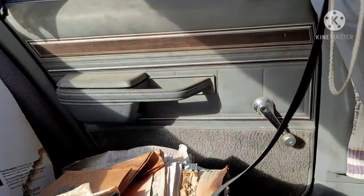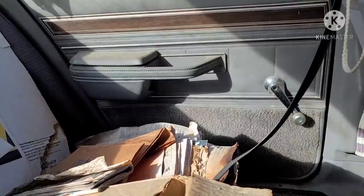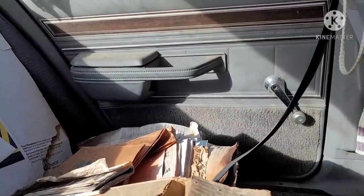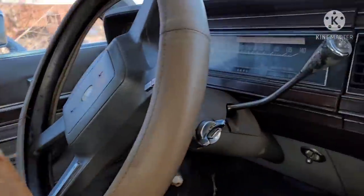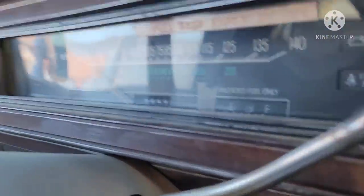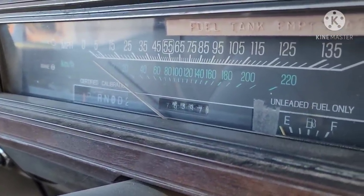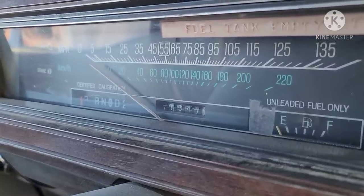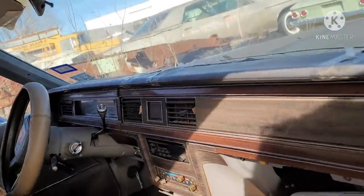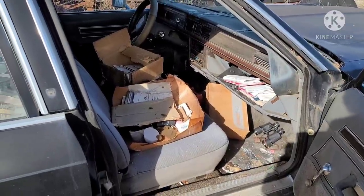But on to the true details, you can see there is no rear door handle to open that door. No handle, no rod inside, nothing. And move over here to the speedometer, you can see it's marked certified calibration, and it is 140 mile an hour speedometer. So those are all details that can show in addition to things like option stickers.